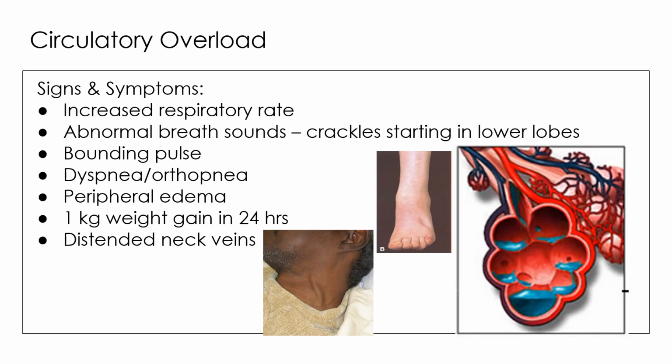Circulatory overload is a condition where a patient receives too much fluid, which overwhelms the circulatory system's capacity. Signs and symptoms include an increased respiratory rate, abnormal breath sounds, so crackles starting in the lower lobes, bounding pulse, dyspnea and orthopnea, peripheral edema, a 1 kilogram weight gain in 24 hours, as well as distended neck veins.